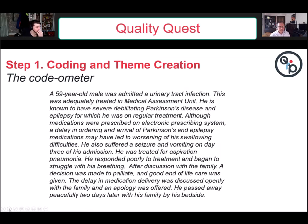This was adequately treated in the medical assessment unit. He is known to have severe debilitating Parkinson's disease, which causes rigidity and tremor and slowness of movements, as well as epilepsy, and for which he is on regular treatment. So although these medications were prescribed on the electronic prescribing system, there was a delay in ordering and arrival of Parkinson's and epilepsy medications onto the ward that could have led to worsening of his swallowing difficulties, especially with the Parkinson's medications. He then unfortunately suffered a seizure and vomited on day 3 of his admission.